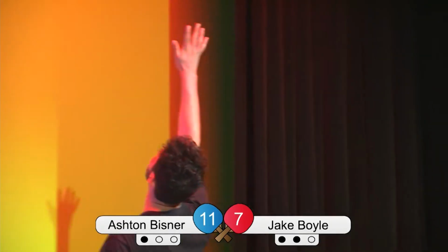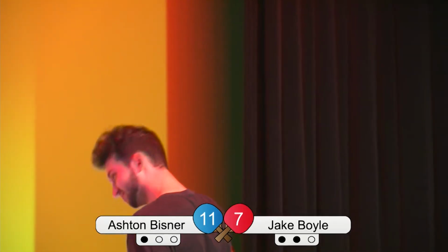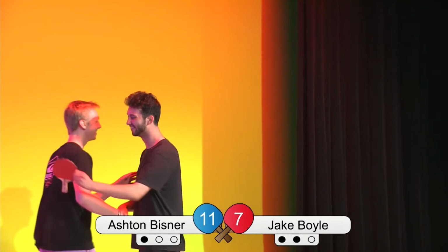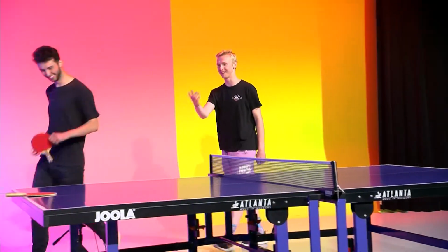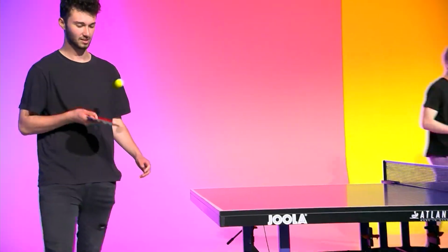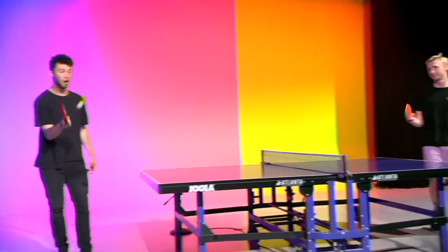Ashton has won the fourth game by a score of 10-7. Look at him, just kind of basking in the glory. Still some camaraderie there. But series now tied at 2-2 apiece. We're seeing this competition strike up more and more every game we play.